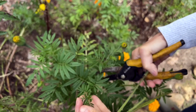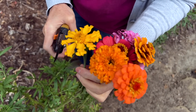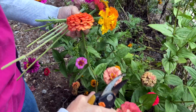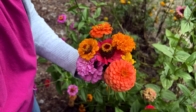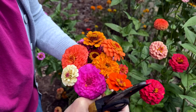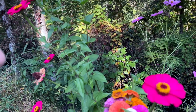Okay, this is one of the marigolds I was talking about. Let's see how far I can get down to it. Put it in there with those. Look how pretty this one is. Beautiful. It's gonna be pretty. It's a bright one here. Beautiful. Here's a really, really vibrant one. Beautiful color.